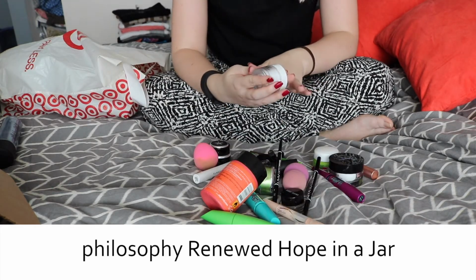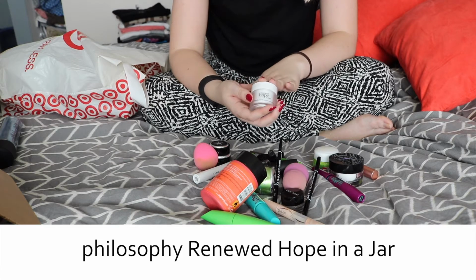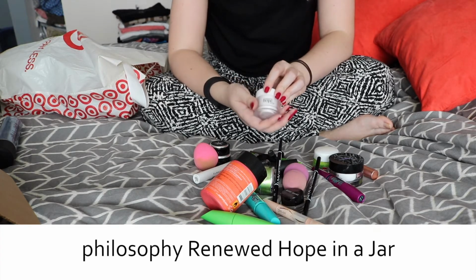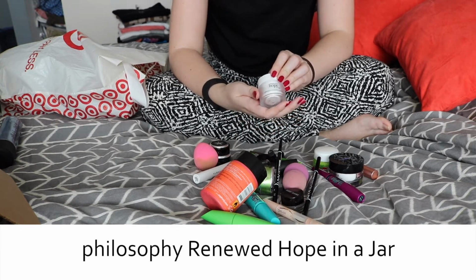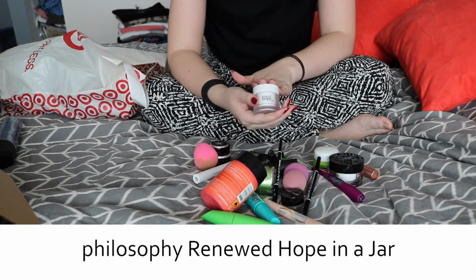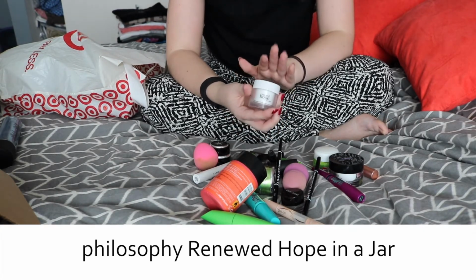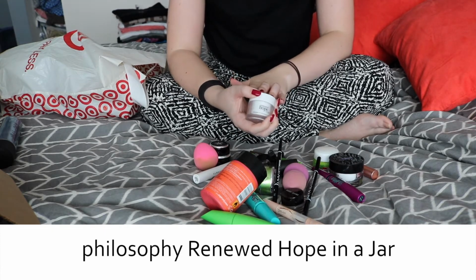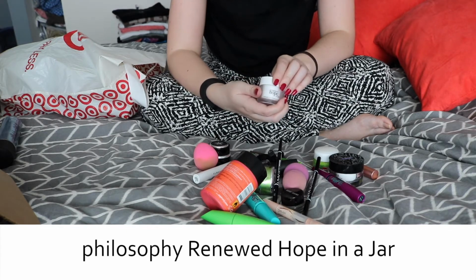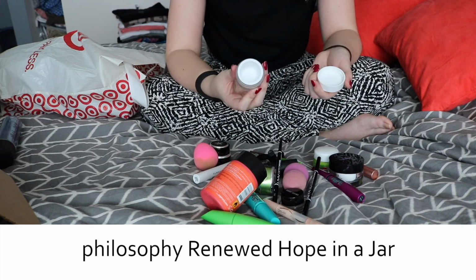Next, I have a sample of the Philosophy Renewed Hope in a Jar. I got this sample, I think, with a set, and I did like this quite a bit. The full size is really expensive. I think it's like $60 to $70 for a full tub of this. So I wasn't really expecting to get addicted to this, so I'd have to keep buying it. But it's a really good night cream, and I actually ended up getting a full size in a set that came with the Purity Cleanser. So I still have some that I'm going through in a big tub. This was just the little guy, and of course I used this up in the span of a couple months.